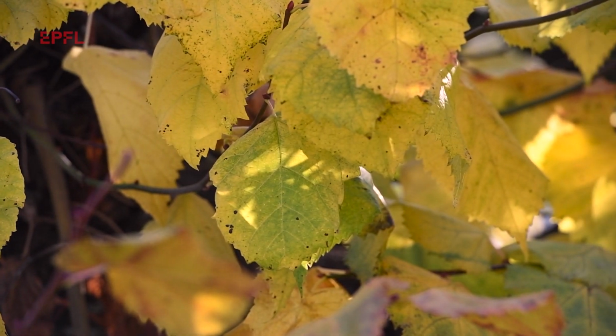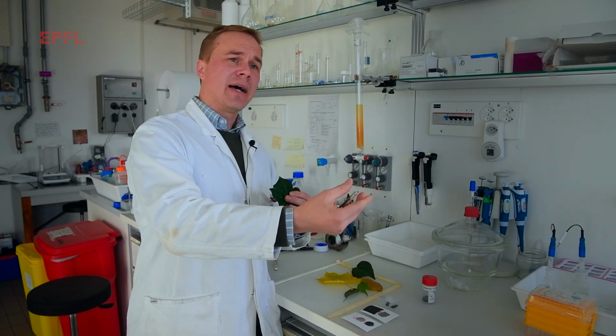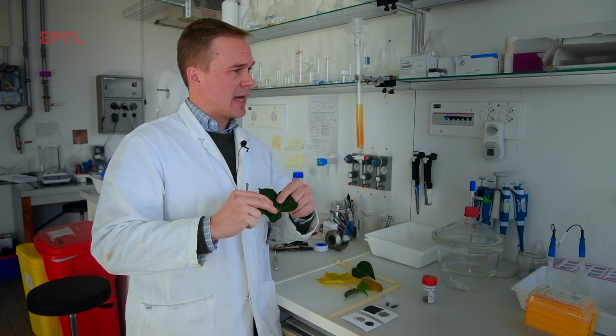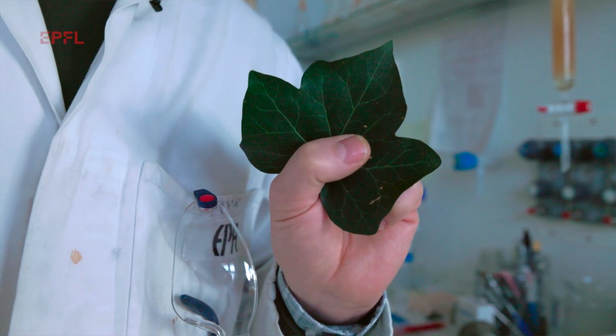Our work was inspired by the way a leaf works. Natural photosynthesis occurs by taking carbon dioxide from the air together with sunlight and produces sugar, effectively storing the sun's light in a chemical form.